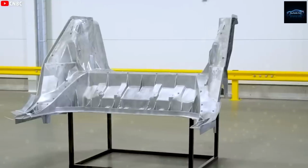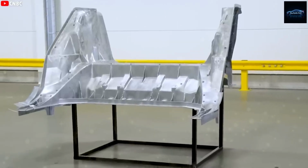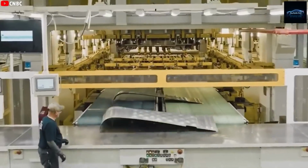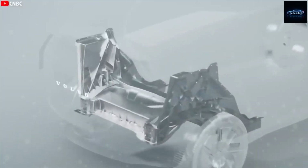The design of the Cybercab line, it doesn't look like a normal car manufacturing line. It looks like a really high-speed consumer electronics line. In fact, the line will move so fast that actually people can't even get close to it. According to many industry estimates, replacing a traditional multi-part underbody structure with a single cast piece has cut production costs by 20 to 40% per vehicle frame.